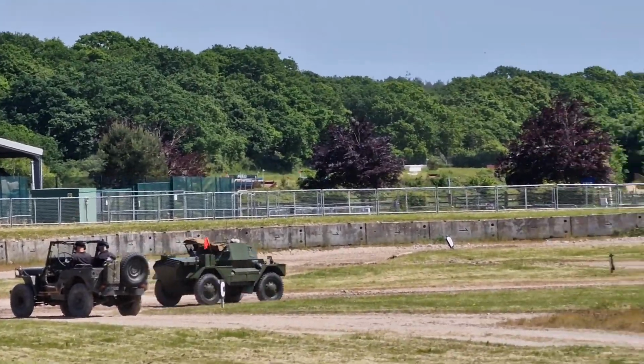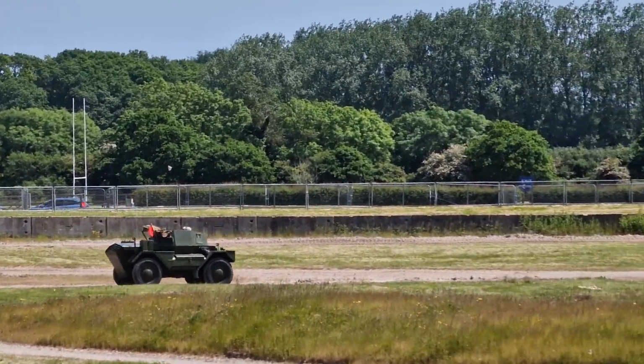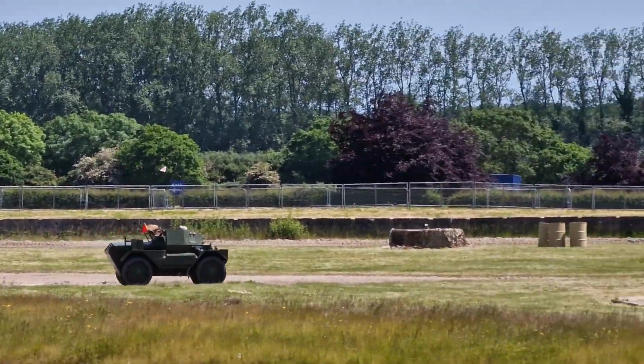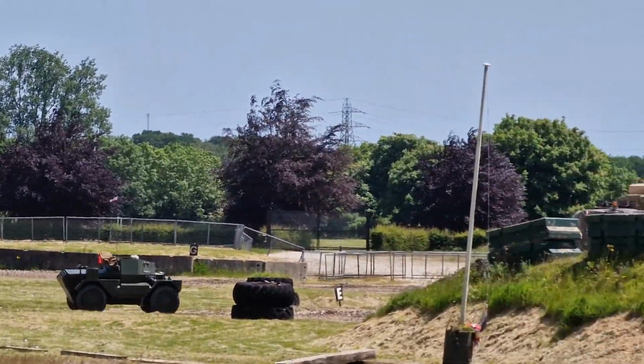It's relatively quiet, it's small, so you're harder to see, and you're going to be harder to hit as well as a target. Now, the Dingo was designed just before World War II in Britain.